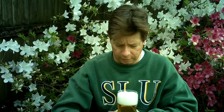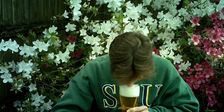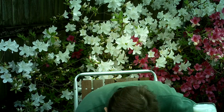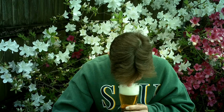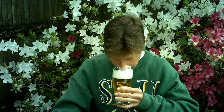Well, it has more of an aroma than you would expect with a light beer. Hope they're okay out there. Hear those sirens. It's pungent and it's pretty sweet and barley-like and grain-like. So it smells good. Give it that. Let's go with the flavor.